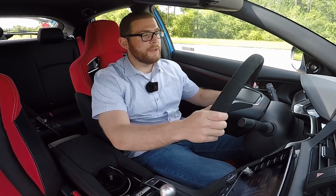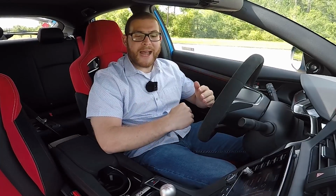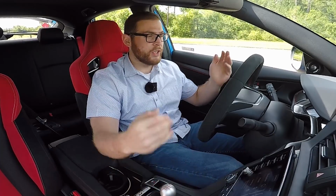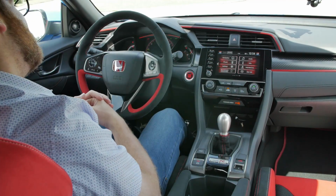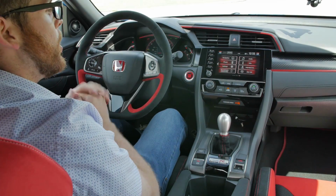Sport mode is your default. Very fun to drive in sport mode. That's going to activate the rev match shifting. So this car does rev match automatically when you downshift. And then if I put it into plus R mode, I'm going to get that cool red light that we got from sport mode in the Si. The gauges all glow red, and that's going to make this thing as sharp as possible.